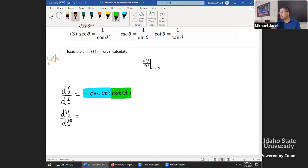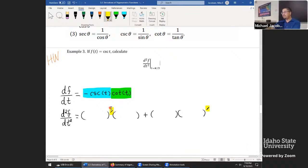cotangent as the second function, and we're just getting used to the product rule, so I'll write out this template form one more time. Derivative of the first, copy the second, plus copy the first, and take the derivative of the second. So there's our product rule laid out. Don't do as I did and make a mistake on the primes. It's good to put them in right away, just to remind yourself what's being differentiated, what's being copied. So we'll drop that in.